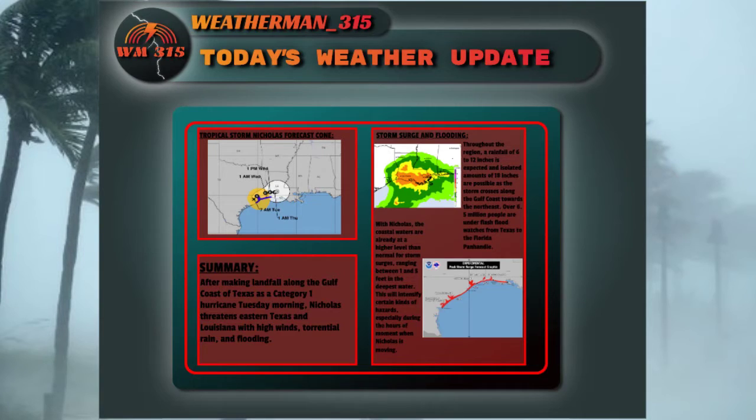That is extremely slow moving. I think just the other night it was moving at roughly around 9-10 miles per hour. So we're looking at a very slow moving storm here. With this high pressure in place, that's what will be slowing it down here.